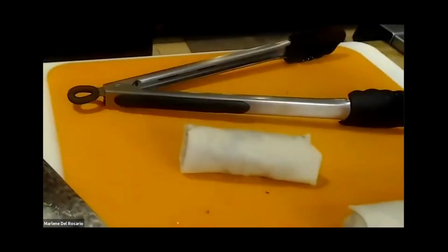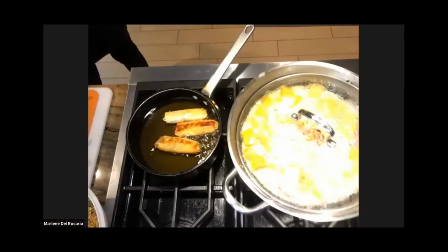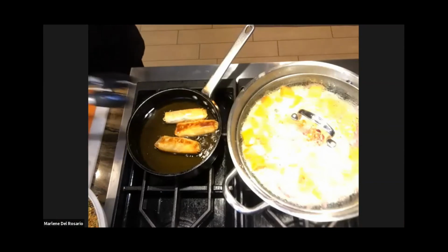By the way, if you have leftovers of this, you don't want to put this in the microwave because it's gonna make it soggy. You want to put this in the toaster oven, okay? If you have leftovers. Oops, wait. There we go. All right, looks like.